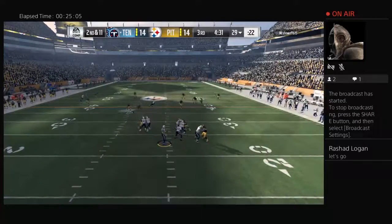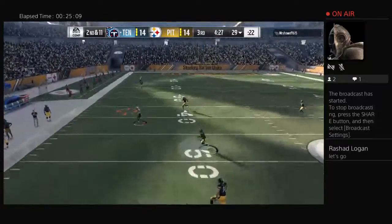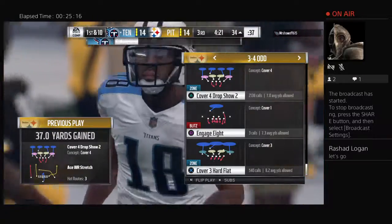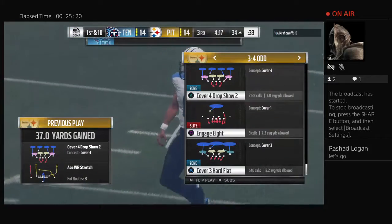Now Mariota. He's going to go for a big play downfield. He's got a man, complete. And he's going to get this all the way down inside the 35. They give him a gain of 37.